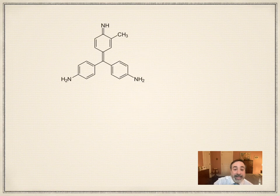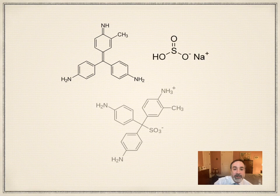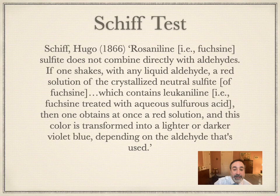In his lab in Italy in the 1860s, Hugo Schiff combined fuchsin with sulfuric acid to create what would be known as the Schiff reagent. And he initially used it to test for the presence of aldehydes. He wrote, "Rosaniline, i.e. fuchsin, sulfite, does not combine directly with aldehydes. If one shakes with any liquid aldehyde a red solution of the crystallized neutral sulfite of fuchsin, which contains leucanolene, i.e. fuchsin treated with aqueous sulfuric acid, then one obtains at once a red solution, and this color is transformed into a lighter or darker violet blue, depending on the aldehyde that's used."